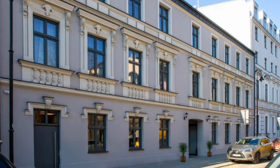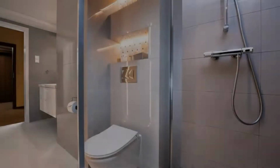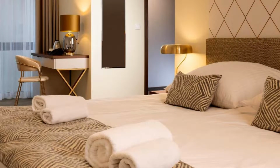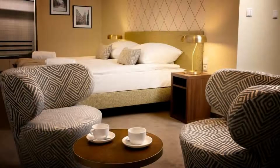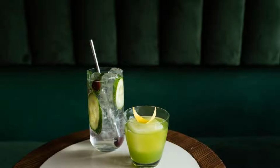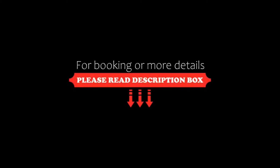Now you are watching a 4-star hotel. The location of the hotel is outstanding and guests love walking around the neighborhood. There are 10 types of rooms available on booking.com. You can book online and enjoy it. You can see more than 100 reviews of this hotel on booking.com. Its review rating is 8.9, which is fabulous.